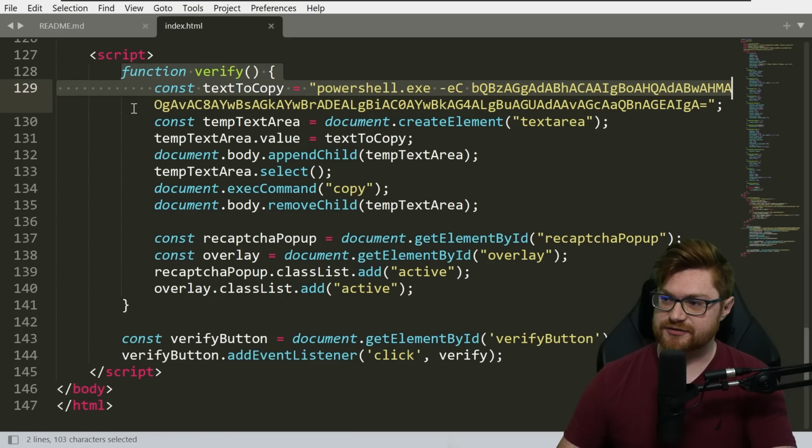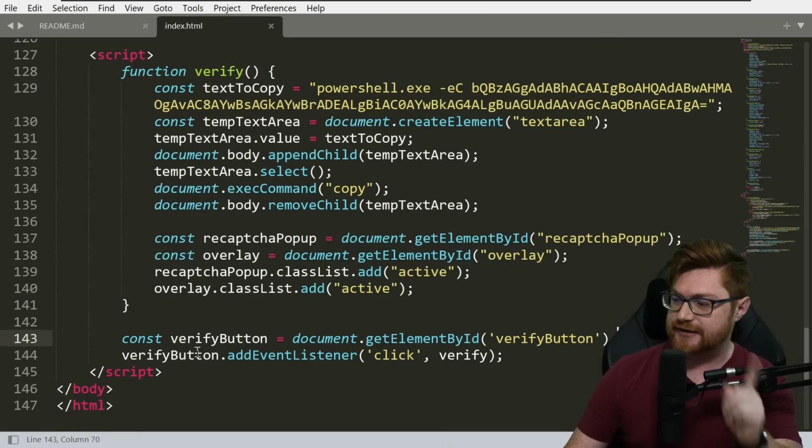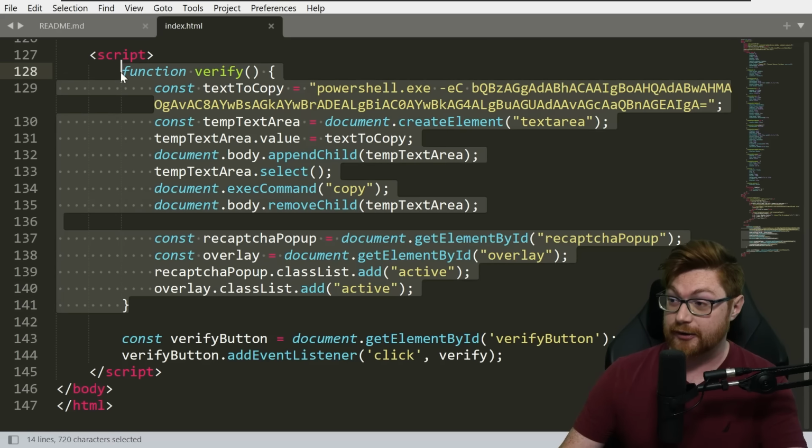Take a look at this verify function. Know that it's built, but then at the very bottom, there's code that runs and will grab the element of the verify button by its ID and then add an event listener. When it's clicked on, it calls this verify function. Now here's what it does.